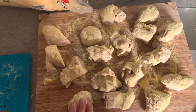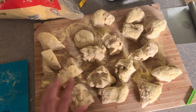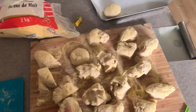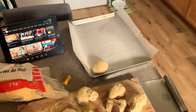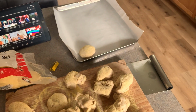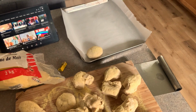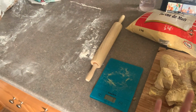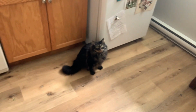Let's do it. I forgot to start filming, so we're here. Hi, buddy. All right, so I have all of the English muffins weighed out, ready, and I'm going to shape them and let them rise for about 20 minutes, and then I'll start frying them, grilling them in the cast iron, and then it should be time to do the next fold for the croissants. So that's what's up.